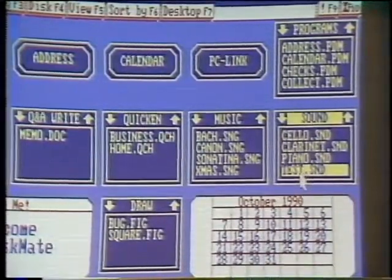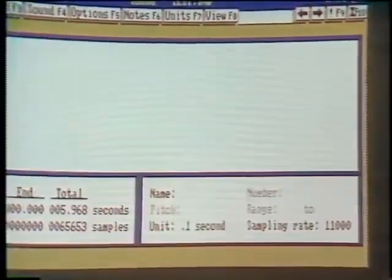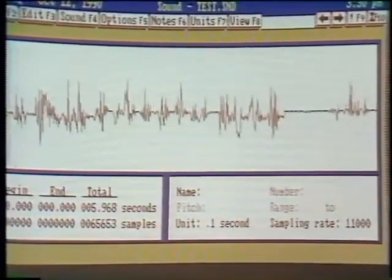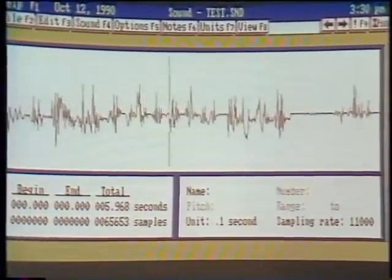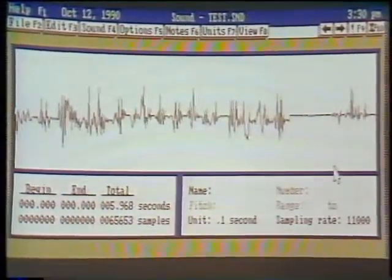We'll come down here to our test, something that we did a little earlier. And we can play this. 1, 2, 3, 4, 5. 1, 2, 3, 4. So you have a sampler, if you will, built into this particular machine.